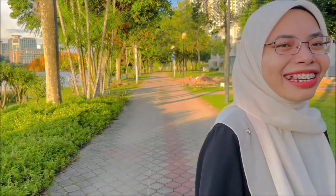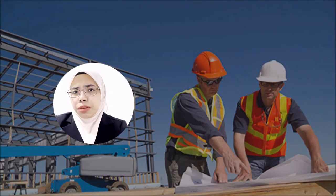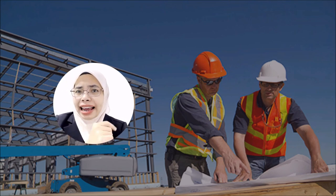Five, 10, 20 years ago, I could have never imagined that this tricopter could be an important start of today's technology. But how does construction progress monitoring start? Construction progress monitoring traditionally relies on human supervision. But as much as human intervention is needed, it is costly for a large-scale project. However, I was brought up to believe that the effort required for conventional monitoring can be significantly reduced by a digitalized system.